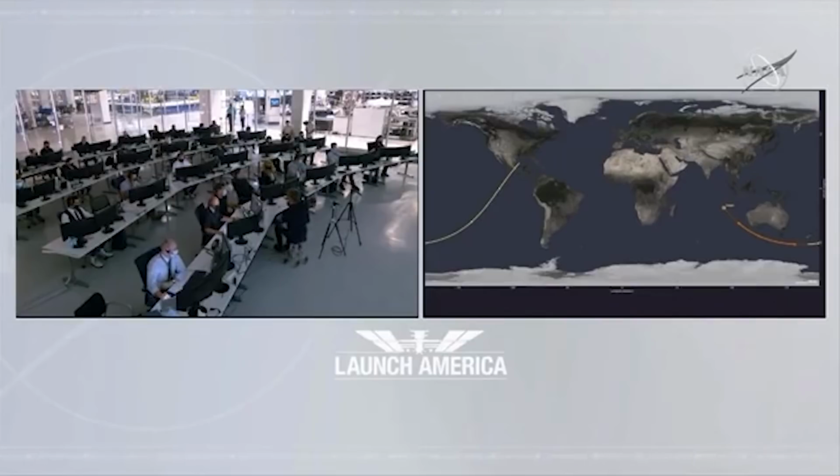Ten seconds till trunk separation. And we just heard confirmation of trunk separation. The trunk separation coming at 10:52 a.m. Pacific, with Dragon flying over the Indian Ocean just off to the west of Australia.